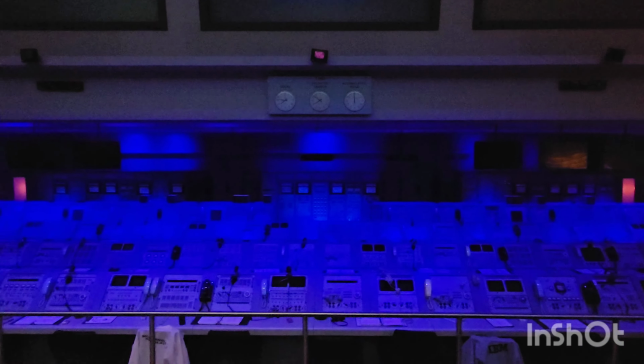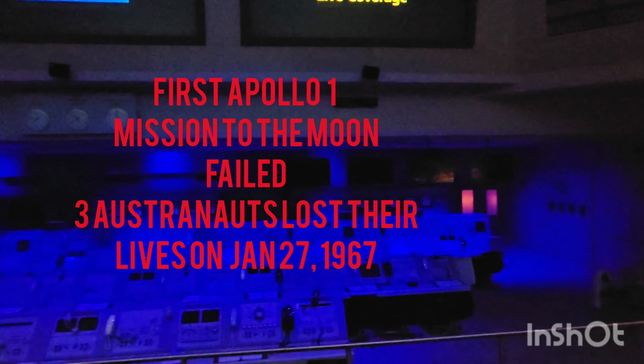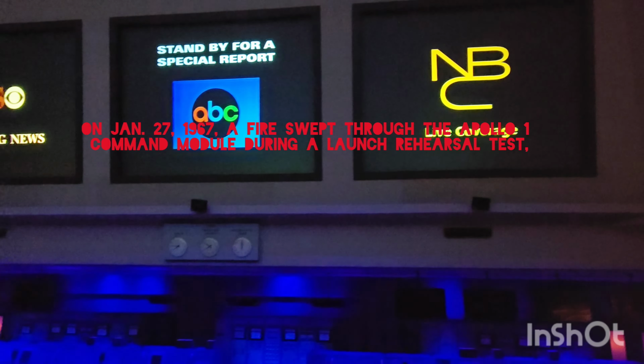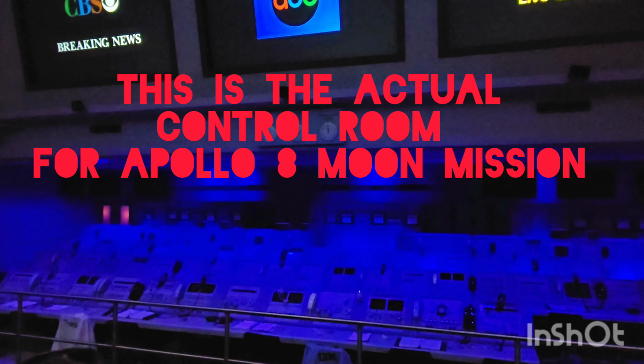Okay, this is the room, the control room. This is the control room. Send three men to the moon and back. I'll repeat that. Send three men to the moon and back.